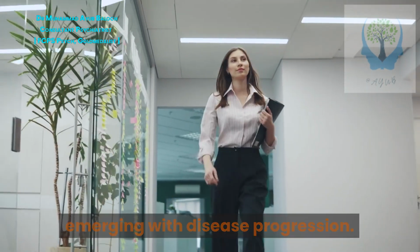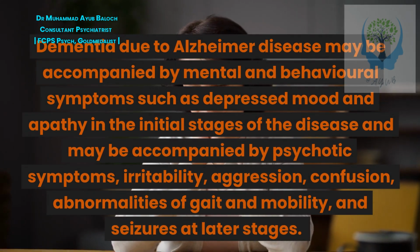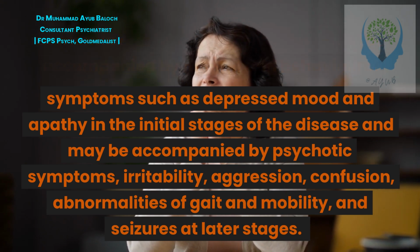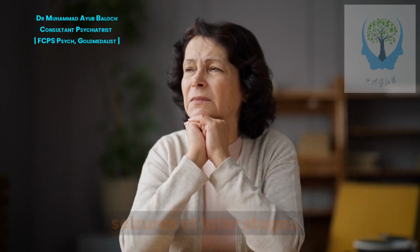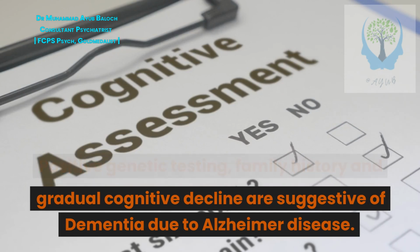disease progression. Dementia due to Alzheimer disease may be accompanied by mental and behavioral symptoms such as depressed mood and apathy in the initial stages of the disease, and may be accompanied by psychotic symptoms, irritability, aggression, confusion, abnormalities of gait and mobility, and seizures at later stages. Positive genetic testing, family history and gradual cognitive decline are suggestive of dementia due to Alzheimer disease.